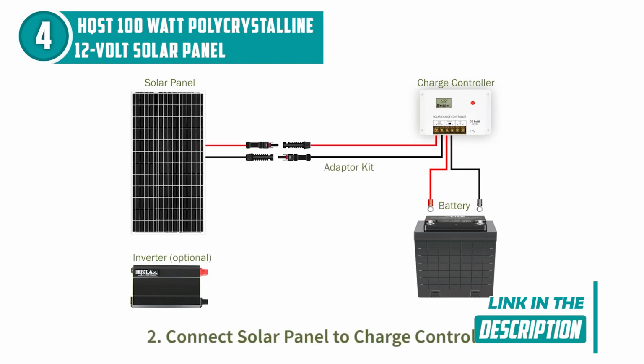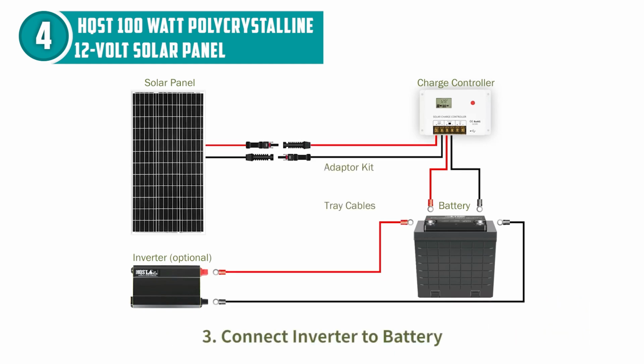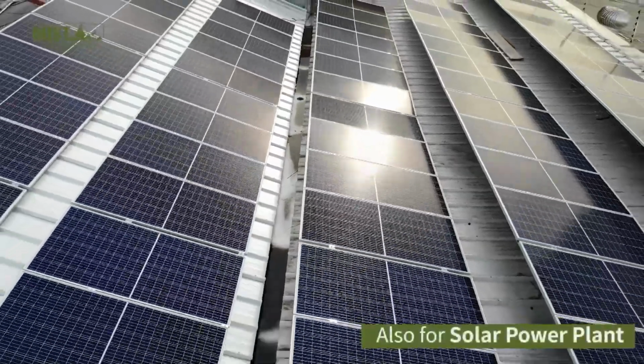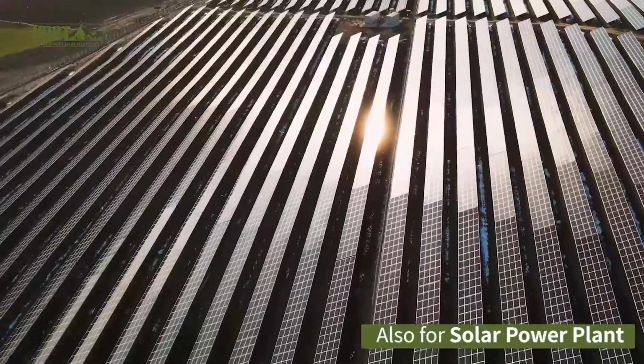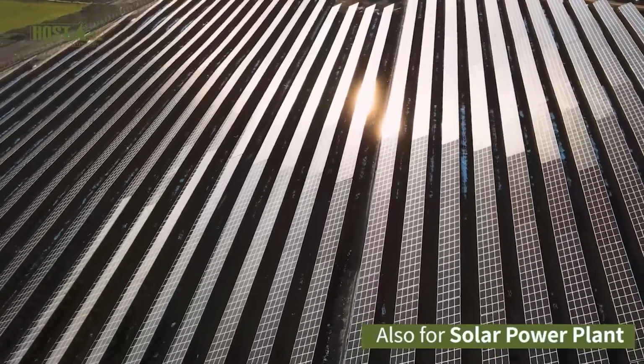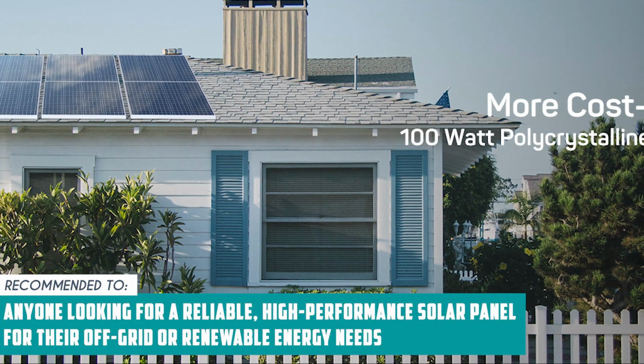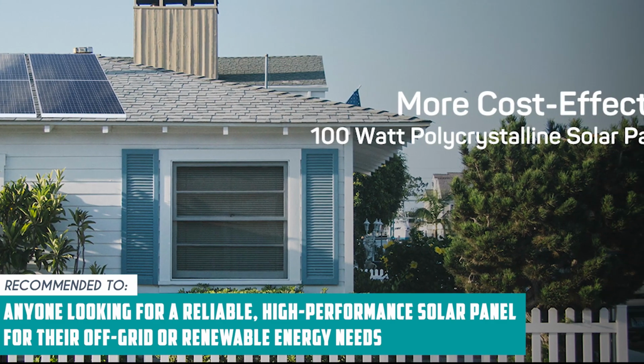Lastly, the package includes 2 solar panels, and each panel has been thoroughly tested before leaving the factory. On another note, despite being visibly flawless, it does have its drawbacks, such as the fact that it may not perform as well in extremely hot temperatures. The Trusted Shopping Guide team recommends this to anyone looking for a reliable, high-performance solar panel for their off-grid or renewable energy needs.